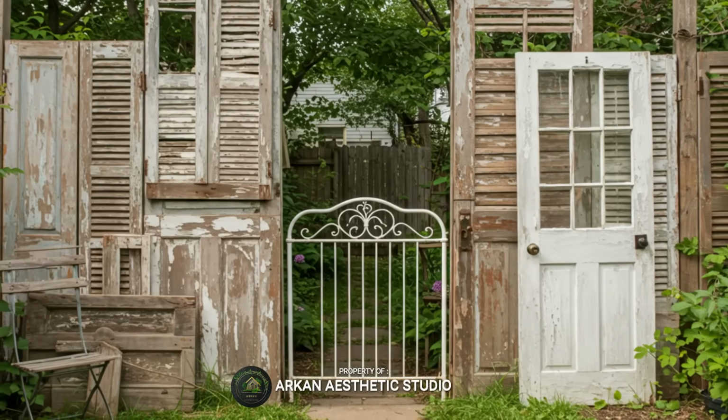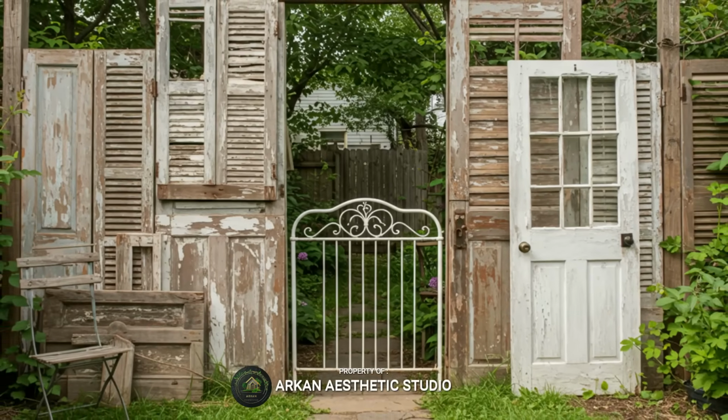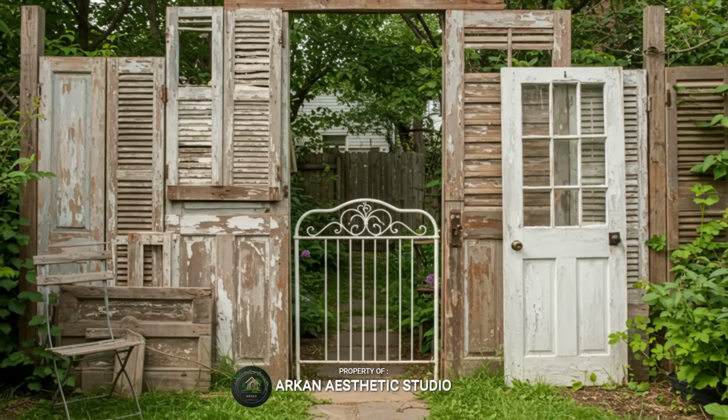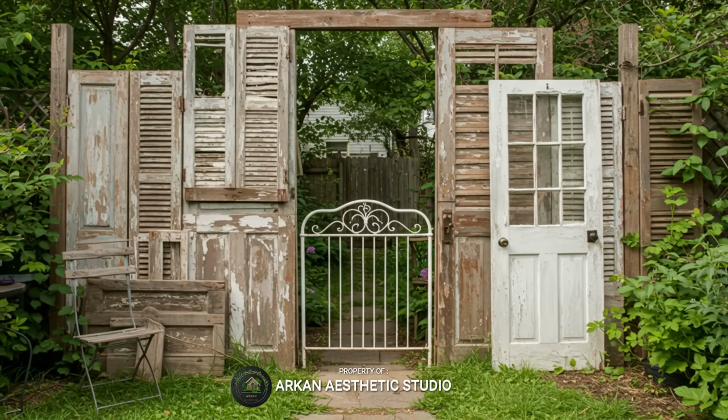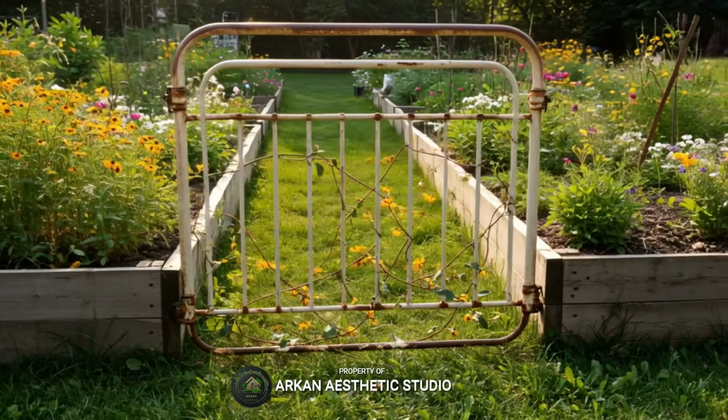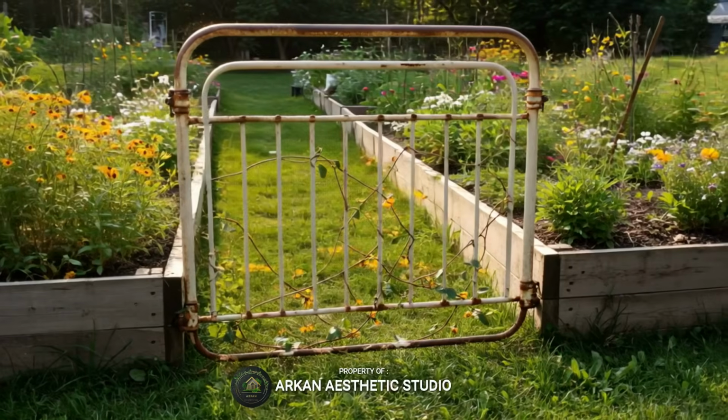And that's the beauty of upcycling. It doesn't hide history, it honors it. It doesn't need a matching set or a flawless finish. Just vision and a little faith that even the forgotten can become the unforgettable.